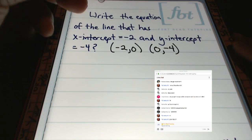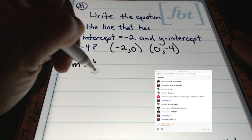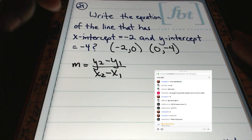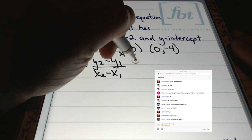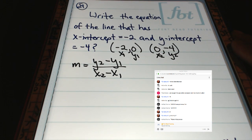So the slope formula, guys, is m equals y2 minus y1 divided by x2 minus x1. We're going to label first. Go ahead and label those points as x1, y1, x2, y2.